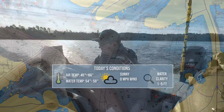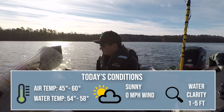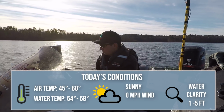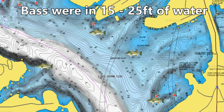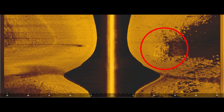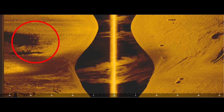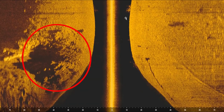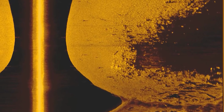And the conditions were a little bit weird because the water temperatures were between 55 and 57 degrees, which is a little bit warm for the end of December. But what I found is that the majority of the fish I was finding were in that 15 to 25 foot zone. And when I was out there, I did find some really nice rocky areas, as you can see from my side imaging here. And all these rocky spots were kind of on a little ledge or a little drop. And I didn't really see any fish on top of the drops, but I did see a lot of fish off the drops in the shadows of these ledges.